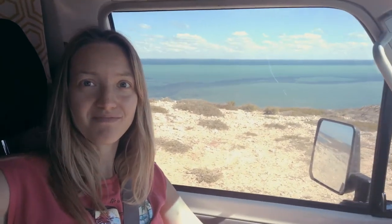After a little snack and the fountains on the beach, we drove up to the hill. We saw a trek to a lookout, and this bit is just amazing.